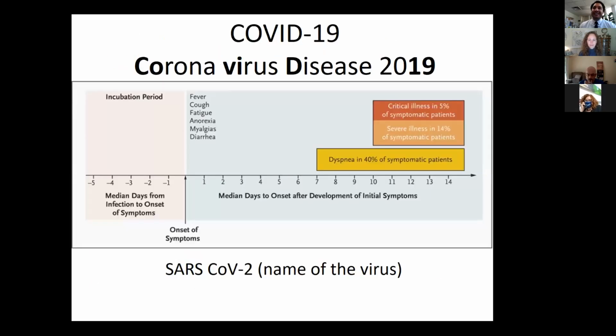I want to discuss the disease specifically. And so there's a certain confusion around the names for this particular disease, right?